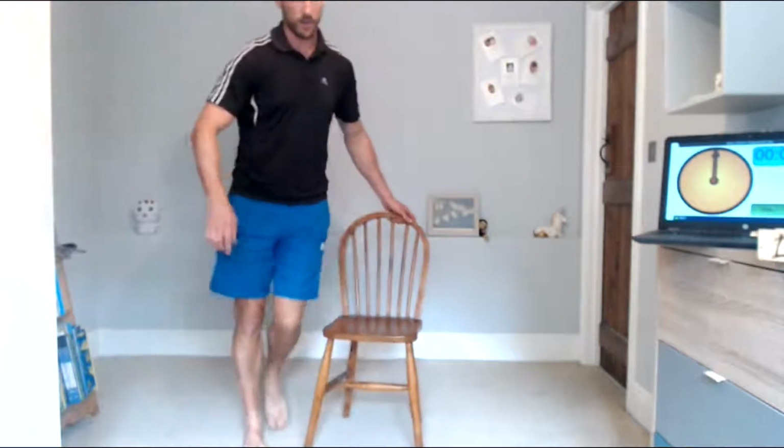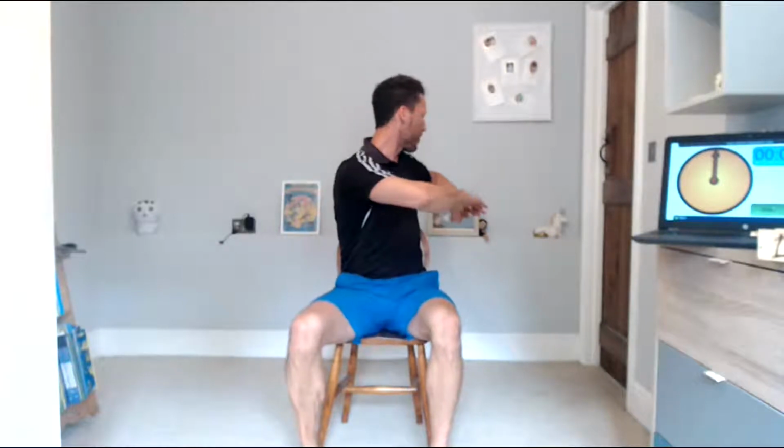If you're seated, I'm going to do the seated one today. Arms up, rotate round, and then rotate round to the other way for a minute. So we're going 3, 2, 1. Let's go. So we're going to rotate round as far as we can go each time.